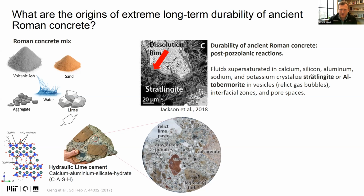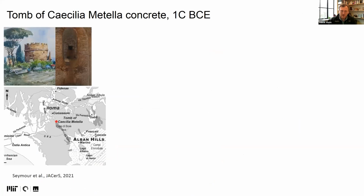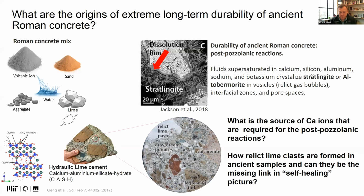And there is a colleague of mine, Marie Jackson, that spent a lot of time looking into these materials and processes, and the assumption is that fluids supersaturated in calcium, silicon, aluminum, sodium, and potassium crystallize into strätlingite or aluminum tobermorite in vesicles, or maybe gas bubbles, interfacial zones and pore spaces, and constantly reinforce the structure through these processes. So the questions that we ask in my lab are where the calcium comes from, and what role the relic lime clasts, which you will learn are an integral feature of Roman concrete, are playing. Are they playing any role, and could they be the missing link in the self-healing picture?